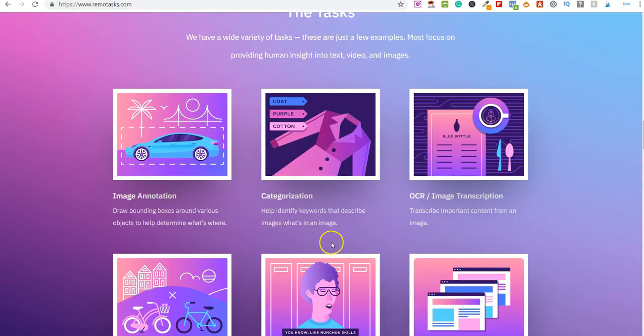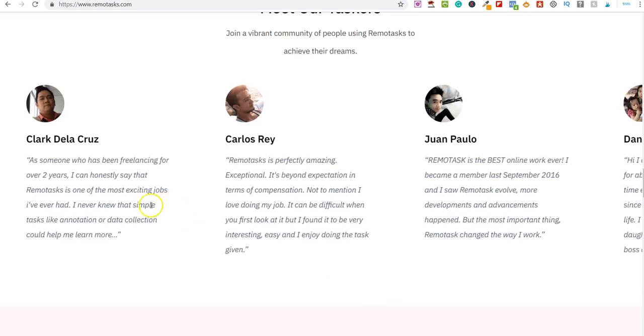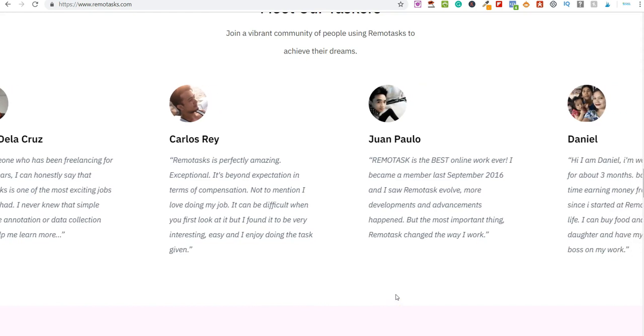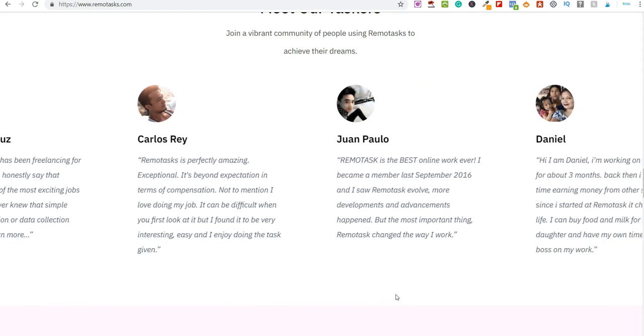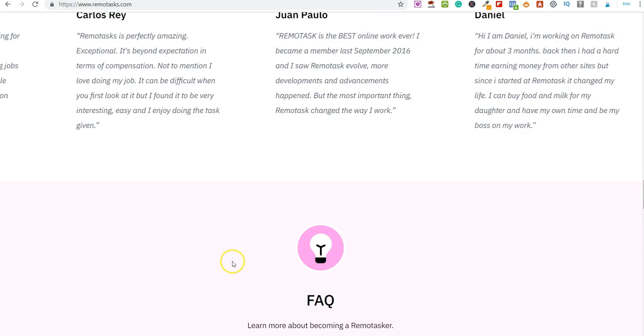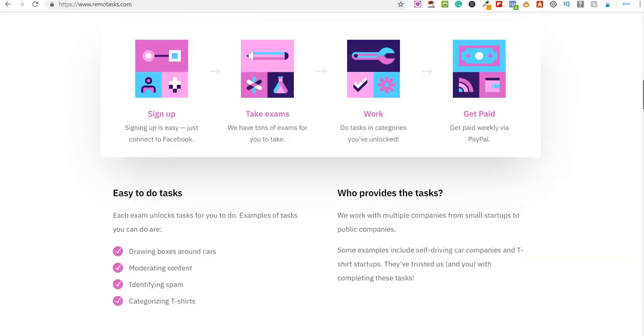If I scroll down the page a little bit further, you've got Meet Our Taskers, and you can go and read some of these. As to whether these are legitimate or not, I absolutely don't know, but feel free, you can read all of these that go across the page. There's lots of these that just keep coming across here, so lots of testimonials. If I come further down the page, you've got frequently asked questions. We'll come back to the frequently asked questions and I'll highlight a couple of points for you.